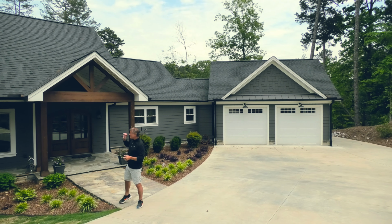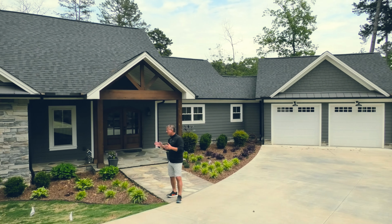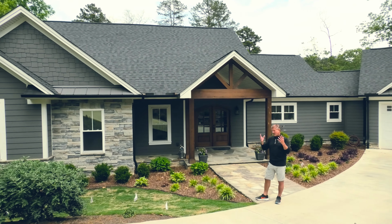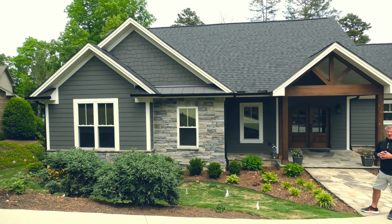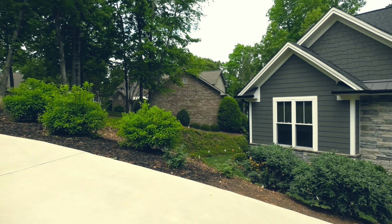This house was actually finished in August of 2020, so a fairly new house, very new house, and so you'll see that as we go inside, because you've got a lot of new things and kind of a little more of the style that you would see these days. Very nicely landscaped, as you can see.